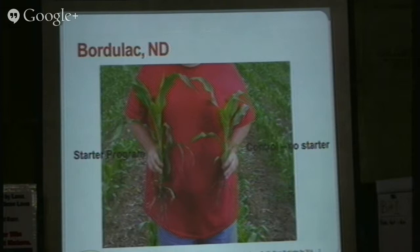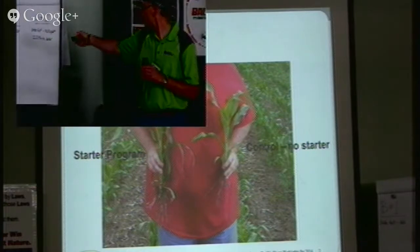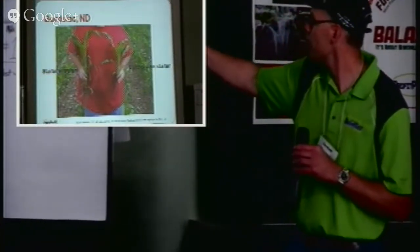Just wanted to show you what we're seeing. This is Ken here. Our starter program we had. Look at the root system and look at the difference in height. Ken had some issues with the starter. This plant didn't get any starter at all, any of the biological program. This plant did.